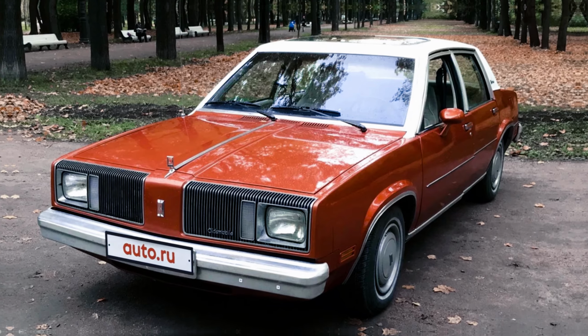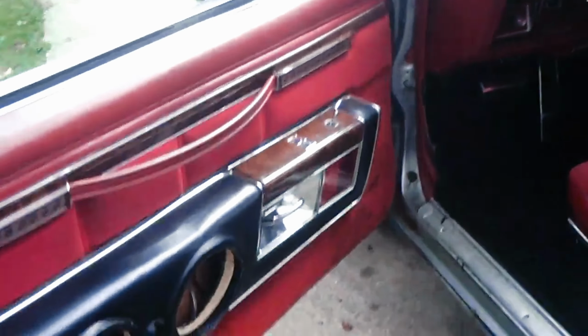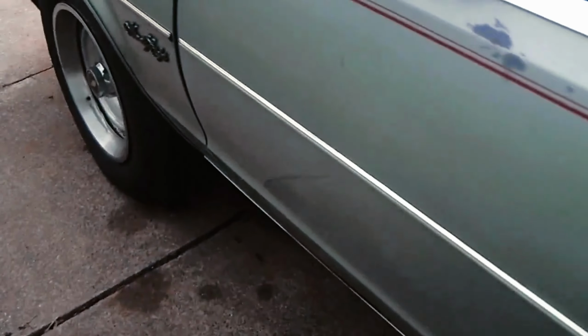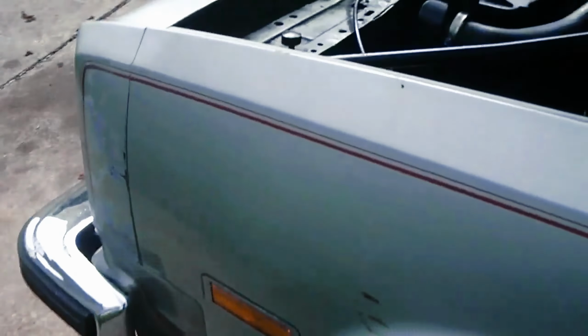The Omega's fate. The Omega was a victim of this transition, caught at the tail end of an era that was quickly fading. The Brougham trim and chrome details couldn't save it from the fact that it was outdated in both design and performance.